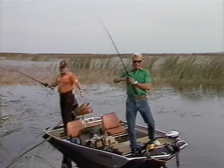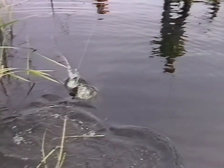There's a strike, there's a strike. I got him. Oh, son. Hey, I tell you what. Oh, and he's not quite as big as your fish, Bobby, but I tell you what, he's a nice fish.